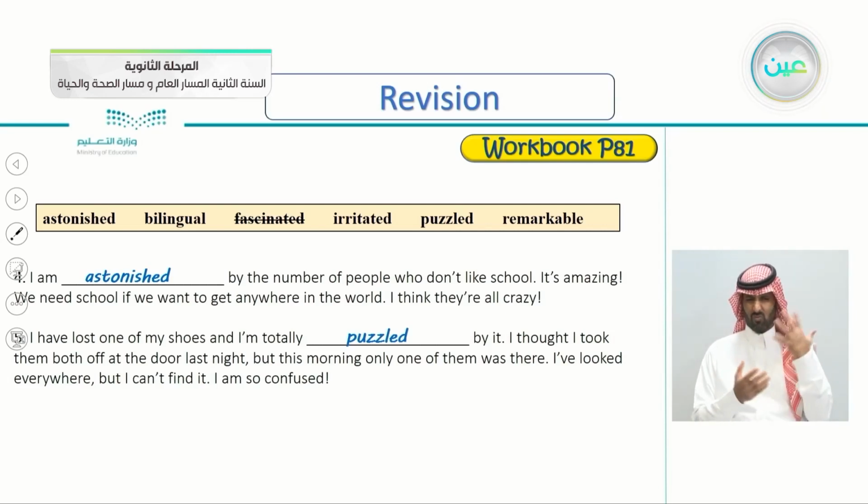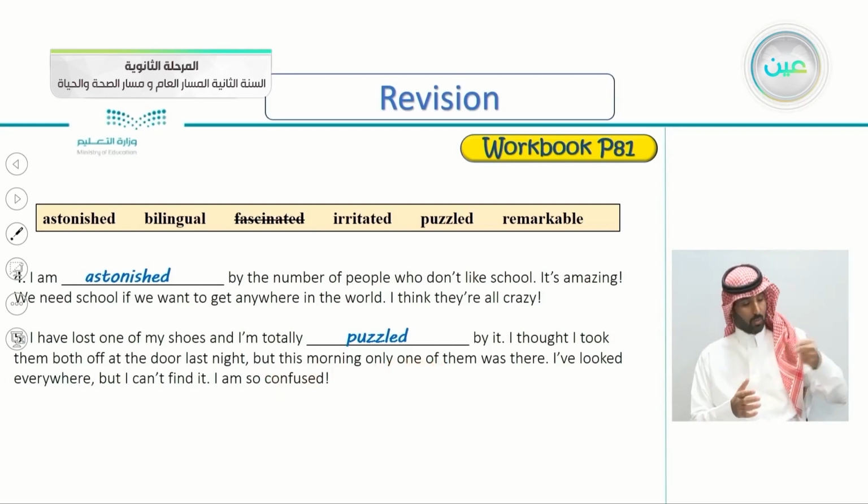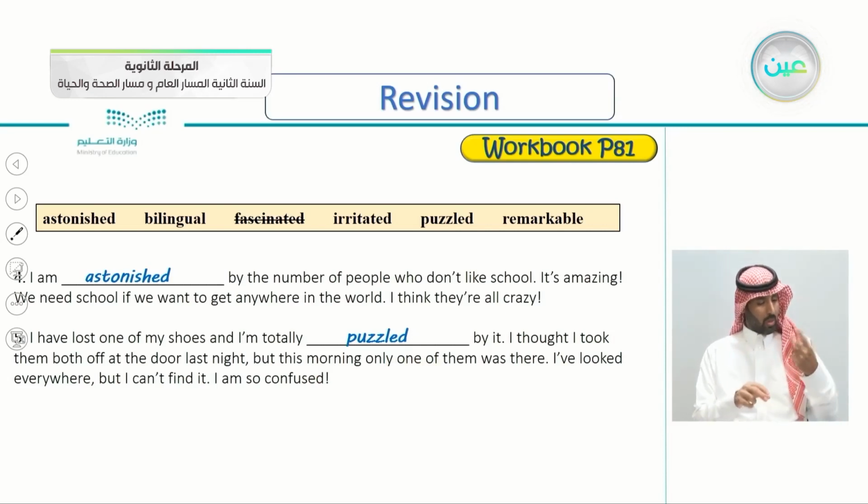So again, I have lost one of my shoes and I'm totally puzzled by it. I thought I took them both off at the door last night, but this morning, only one of them was there. I've looked everywhere, but I can't find it. I'm so confused. So confused here is the same meaning as puzzled.